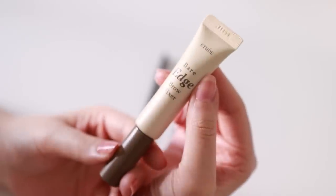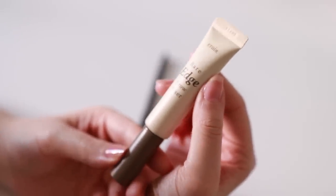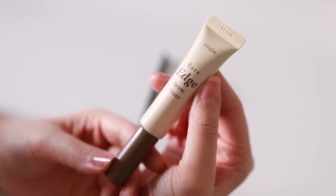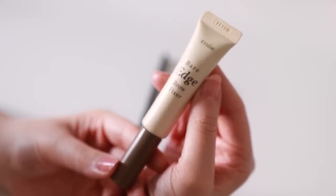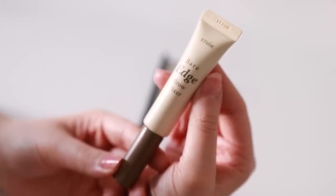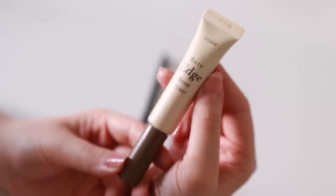Now this brow gel from Etude House is a very nice brow gel. It's not quite as strong a hold as some other brow gels I've tried, like the Anastasia Beverly Hills brow gel. I really like that one, but this does a nice medium hold and has a tiny bit of a brownish tint to it. So if you like that no makeup makeup look or a natural fluffy brow and you don't even really need to fill in your brows much, then you would really like this.